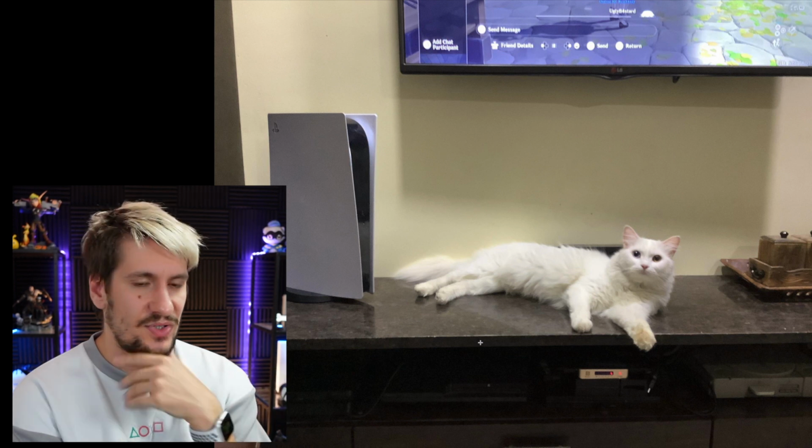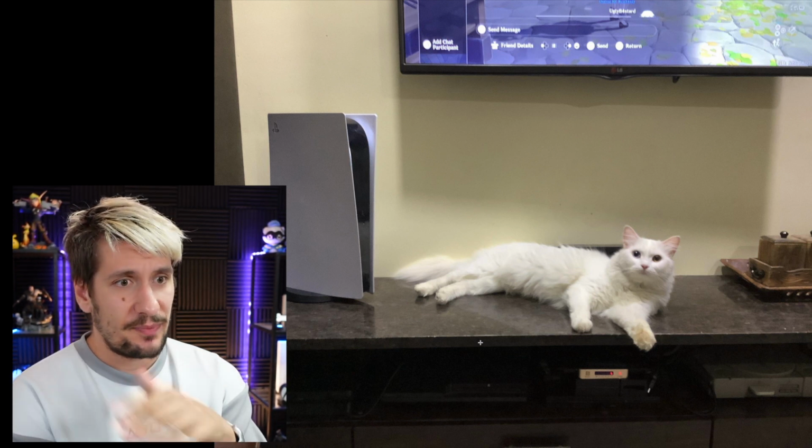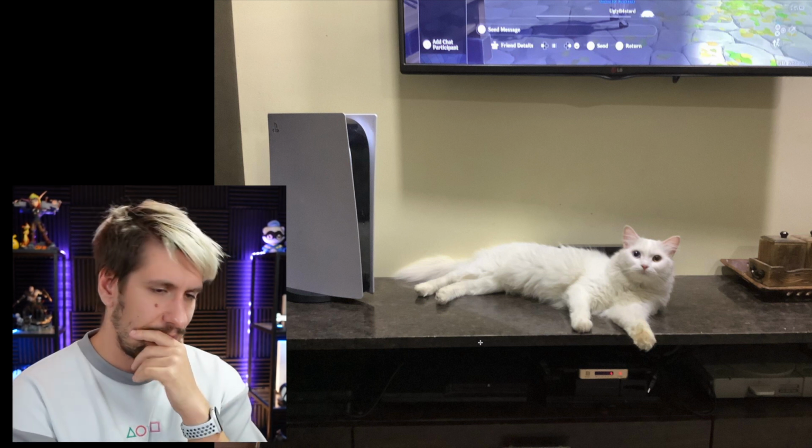This is 10 out of 10, straight off the bat. 10 out of 10, just for the cat. You've got the cat up the top there. You've got the PS5, which is way bigger than the cat, which is still disappointing to me. And that's got nothing to do with the setup. It's just the PS5 is a disappointment to me.